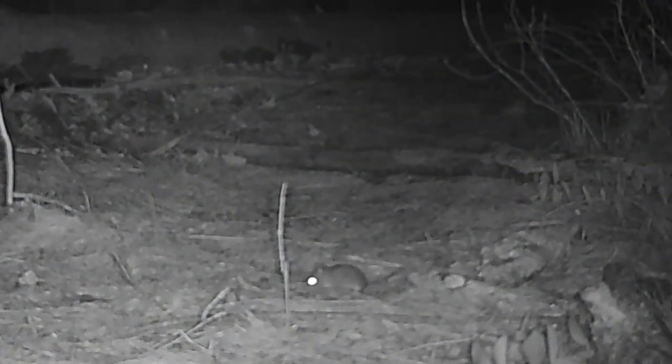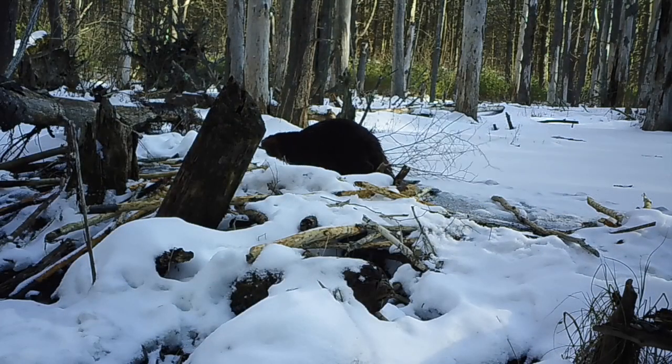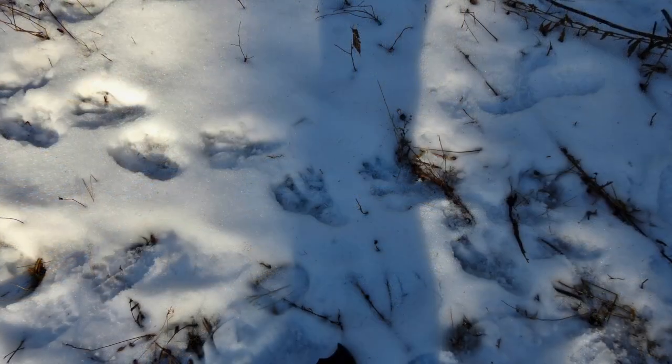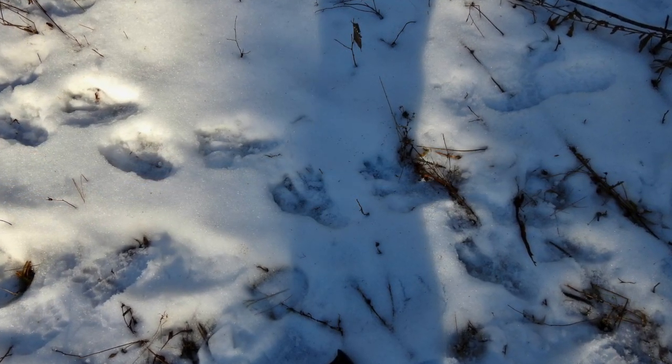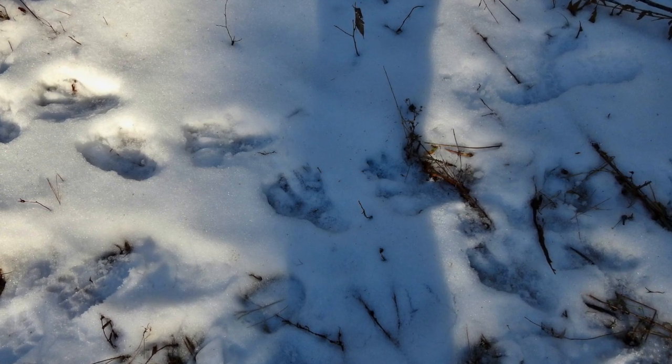Mice prints exhibit a 2x2 pattern, often with a tail drag between the paws. Beavers have very distinctive rear paw prints with 5 slender toes connected by broad webbing, and their long toenails may be visible at the tips of the toes.